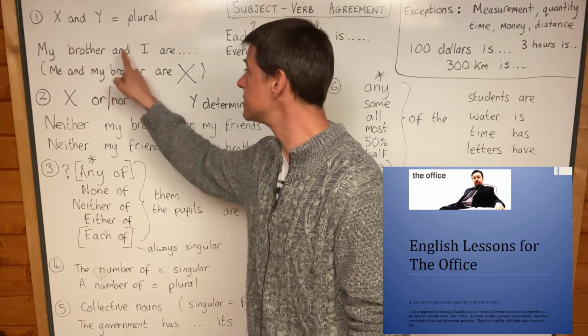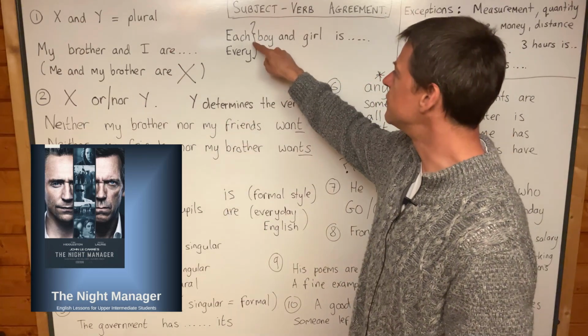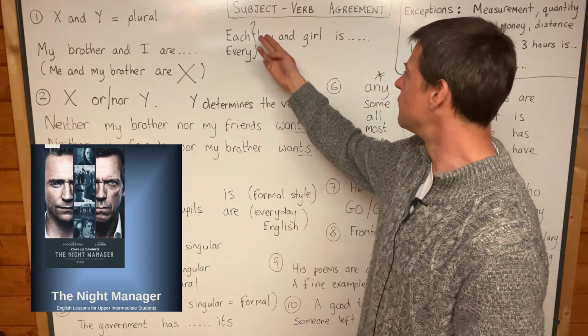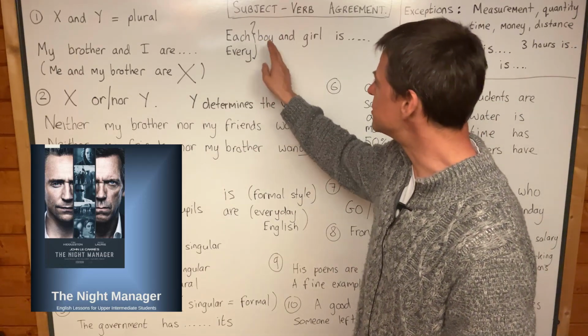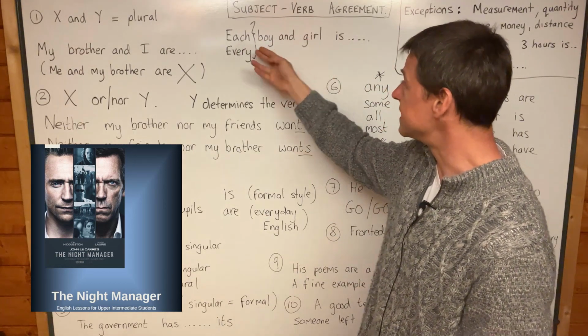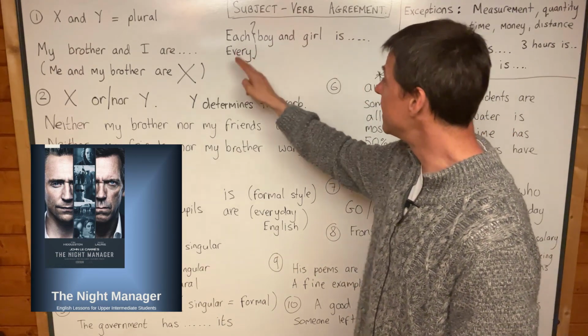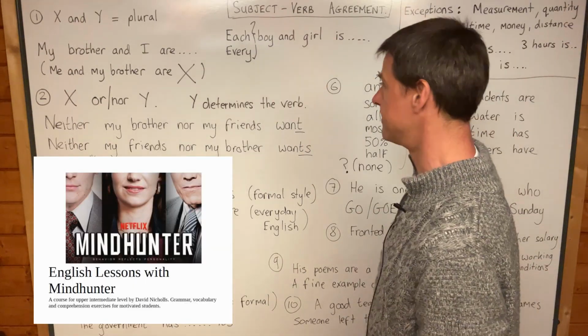And it doesn't matter what two things they are, you will need plural, unless you're using each and every before the nouns. Then it's each boy and each girl is. Yeah. But even if you miss the second each, each boy and girl is. Every boy and girl is. Okay, so that's one exception to remember.